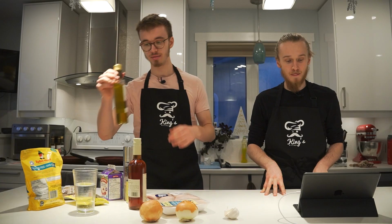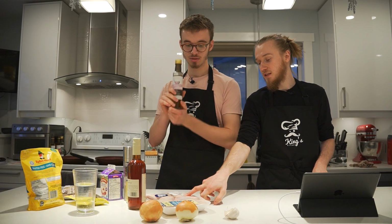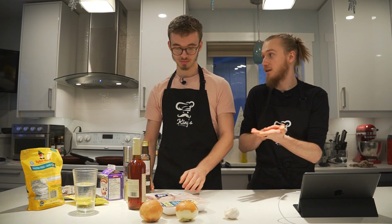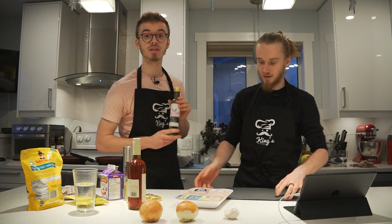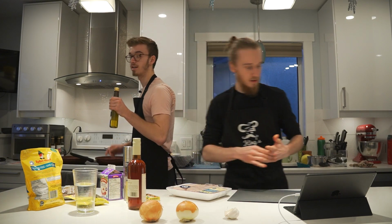Heat the olive oil in a large skillet or Dutch oven over medium heat, add the chicken thighs and cook until browned on both sides. So we're just gonna fry them, basically. I would say put salt and pepper on these before they even go in. We take them out, we just massage them before we put them in. I'm gonna put in my garlic olive oil that I got for Christmas from my grandparents, Nanny and Poppy. Thank you. It really tastes like garlic.